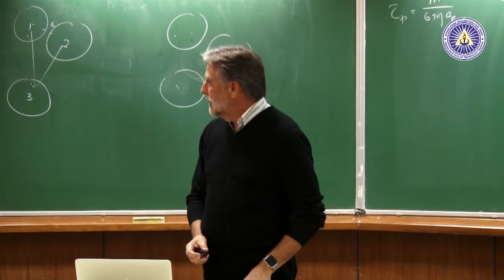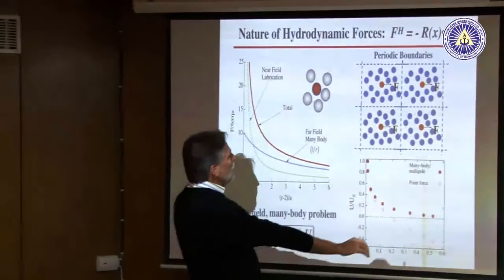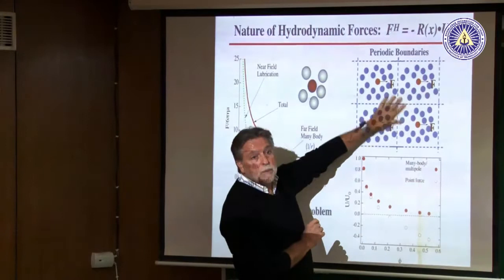A suspension, finally. Okay. One last thing you need to do. You want to do an infinite system with periodic boundary conditions, so now a replicated, periodic system. The first thing you have to do is ask yourself, is everything still okay? It turns out your fundamental starting point is the periodic Stokes solution to the problem, and there is a periodic Stokes solution.